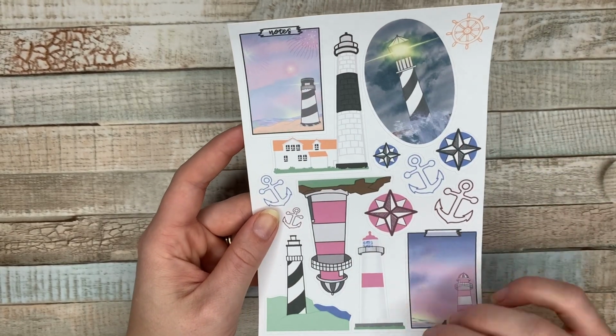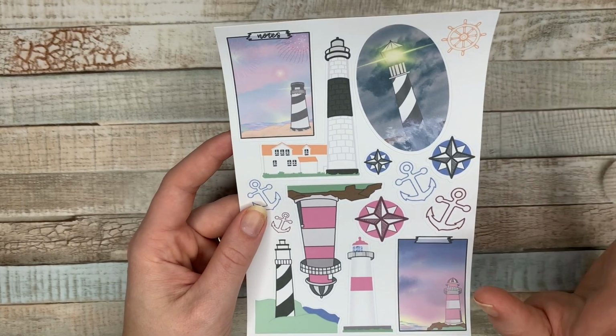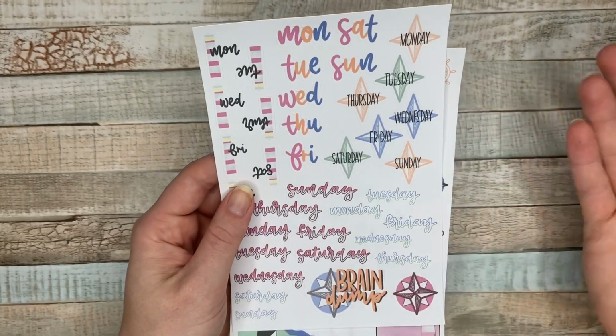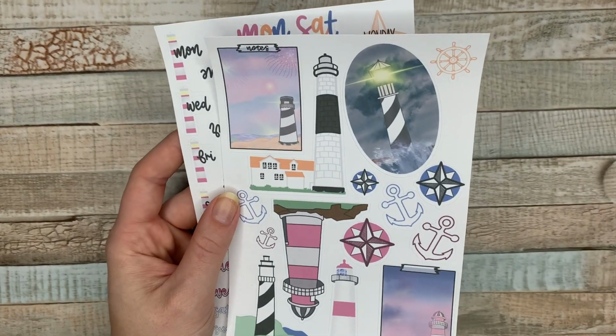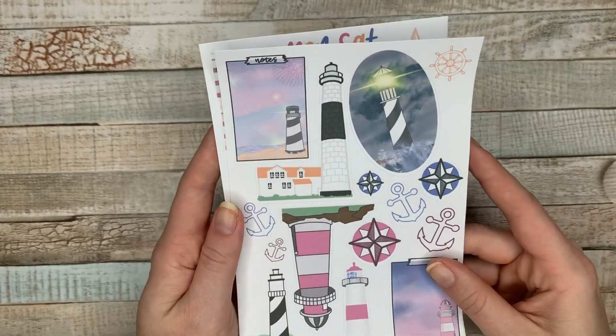It can also be purchased a la carte, and all of these items actually can be purchased a la carte. So if you only need a weekly, you can just get a weekly. If you only want the art, you can just get the art. If you only want the banners, you can just get the banners. So I tried to make it as flexible as possible for you all.